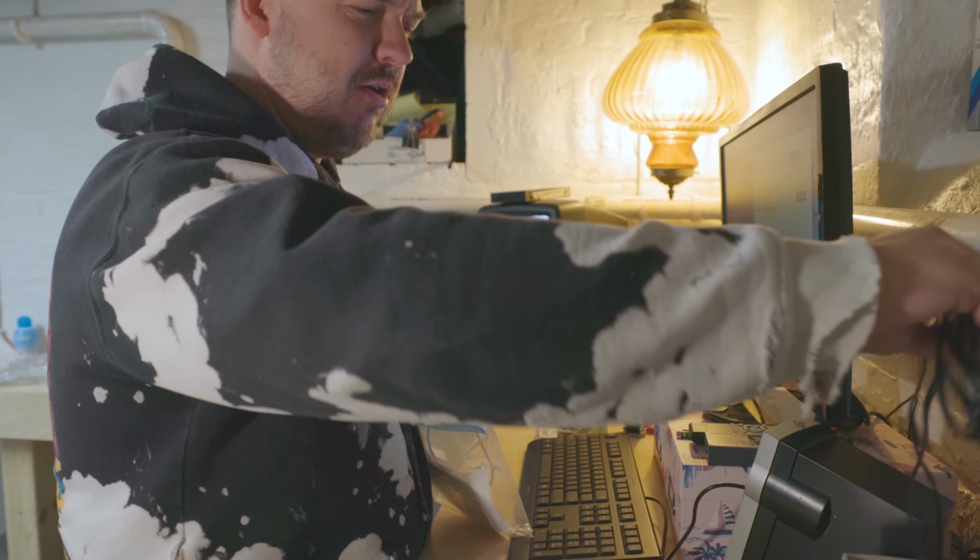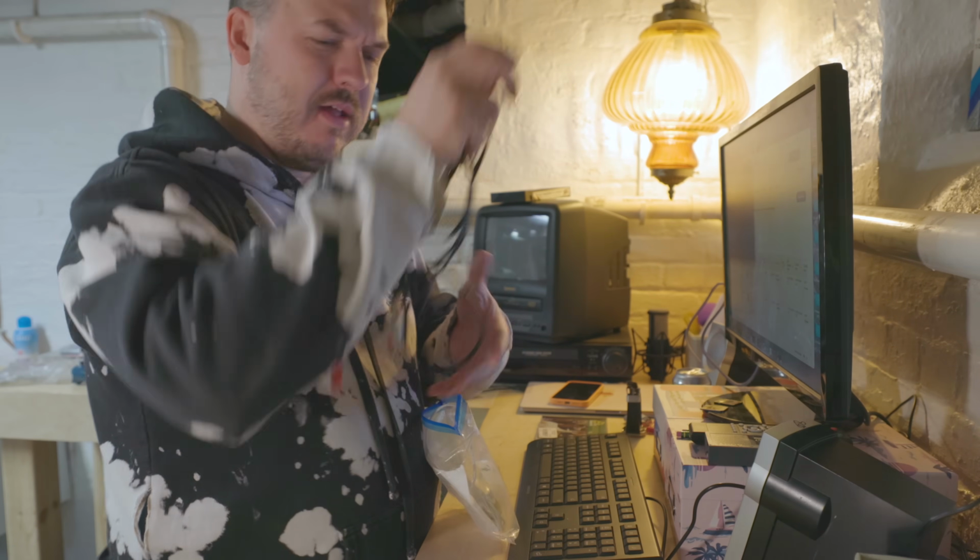It does look like there's a little bit of haloing in that camera. I don't know, it kind of looks cool actually.